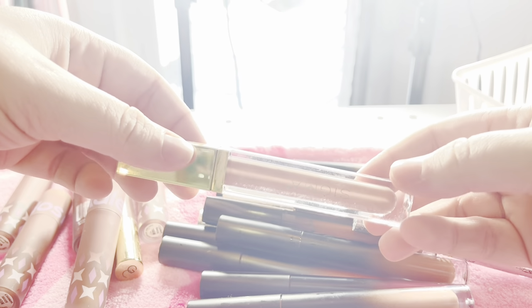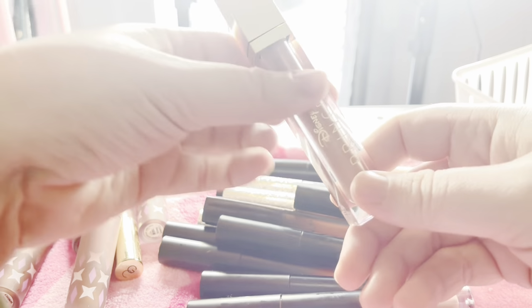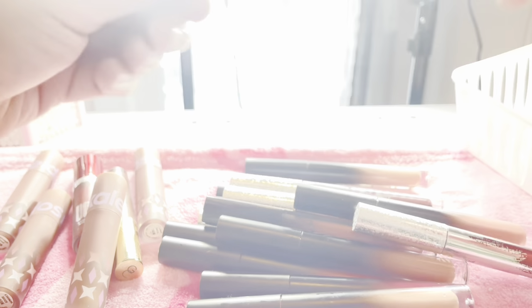Let's swatch these. So those are those two swatched out. Honestly, I can't tell you the last time I used either of these, so I'm gonna let both of these go. This is a gloss by Sigma. It's from their Cinderella collab. I am gonna hold on to this one for now.